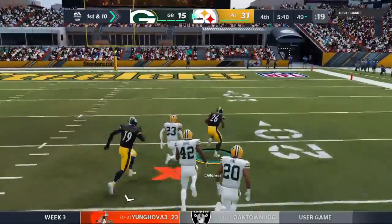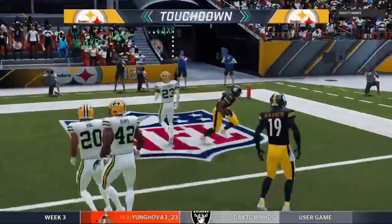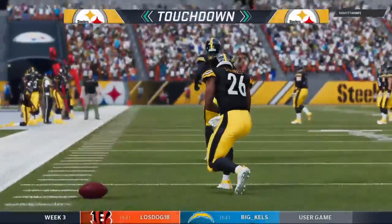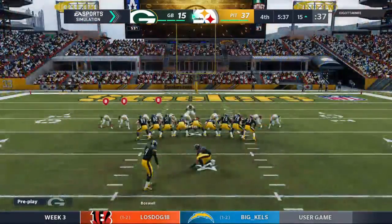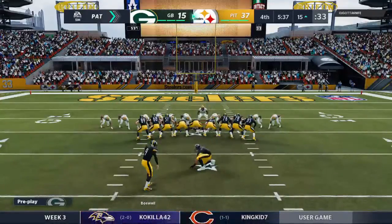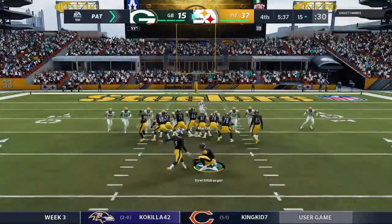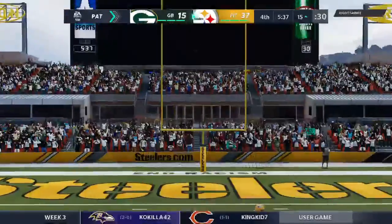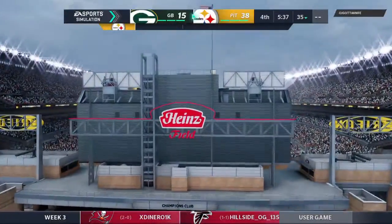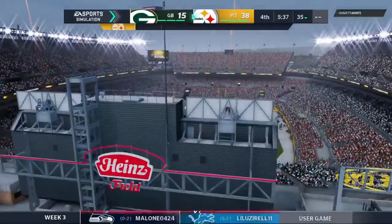They find some open field here. And into the end zone. Touchdown, Pittsburgh. A big play there. His 4th touchdown on the year. And the interception by the Steeler D leads to a touchdown. And he's been a busy man, 5 for 5 now as he knocks another one through to extend the lead. The score, Steelers 38, Packers 15.